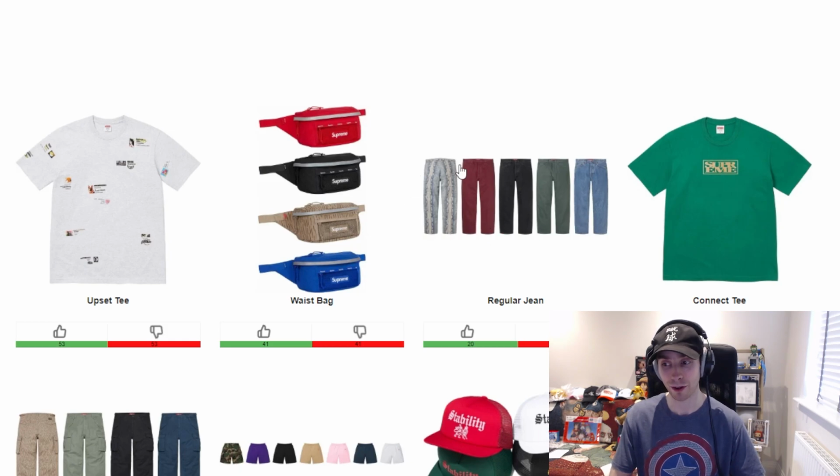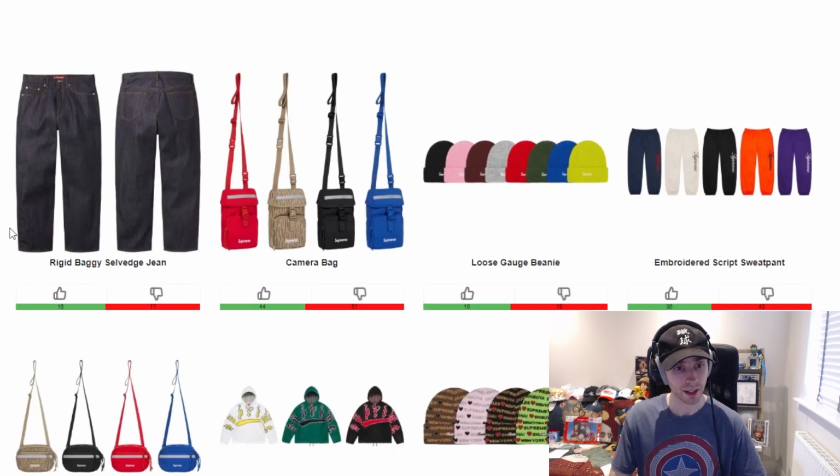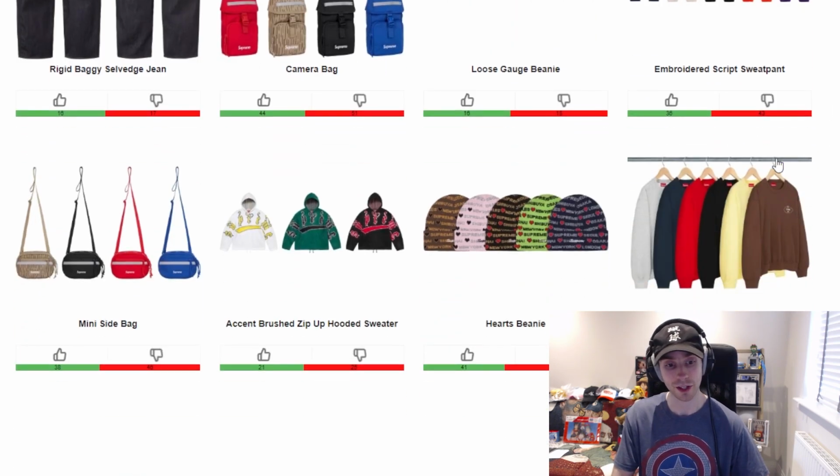Regular jean, I'm not a fan of the left colourway. Cargo pants, small box sweatshorts, stability mesh back 5 panel and chino pant. Just sort of staple pieces. Stability is okay. It's just got nothing crazy going on. To finish off the week, we have the rigid baggy selvage jean, the camera bag, the loose gauge beanie. I like the colourways for this. The embroidered script sweatpant to match the hoodie. Same sort of thing. I think this is perfectly fine. I like the purple that they've chosen this season.